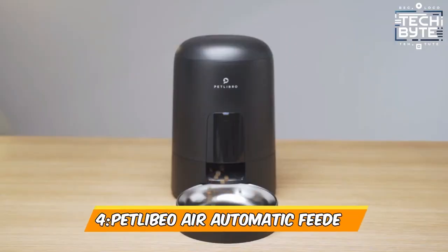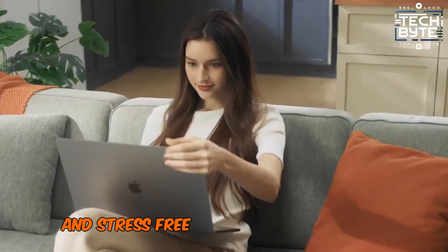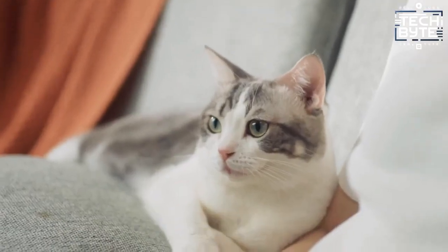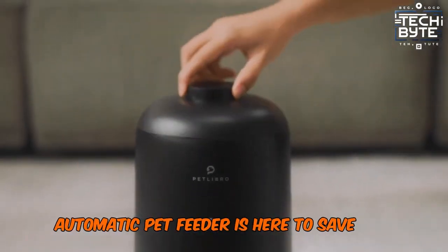Number 4. PetLibeo Air Automatic Feeder. Hey pet parent! So you're looking for a way to make mealtime easier and stress-free for both you and your furry friend? Well, you're in luck. The PetLibeo Air Automatic Pet Feeder is here to save the day.